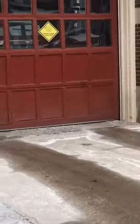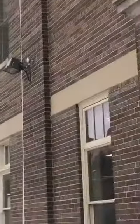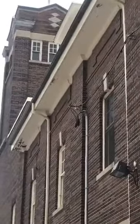Let me see if I can zoom this back out here. How do I zoom this back out? Come on, phone. Why are you not doing that? Anyway, I'll just have to do some more zoom stuff, because apparently this thing doesn't want to zoom, but that's okay.